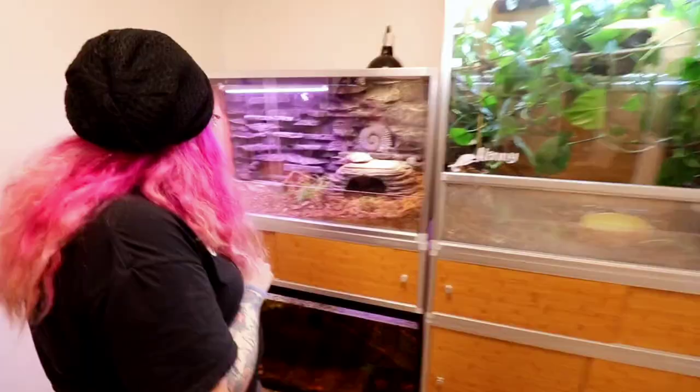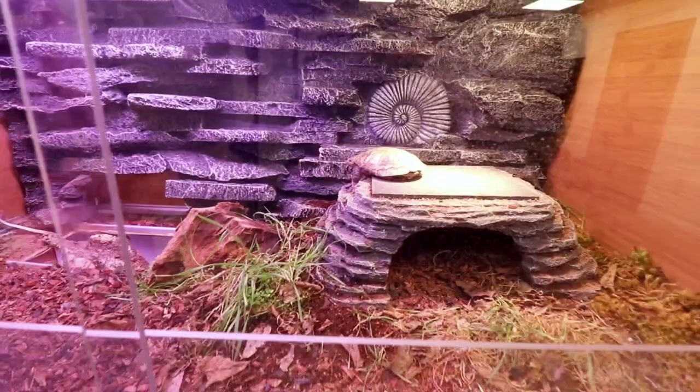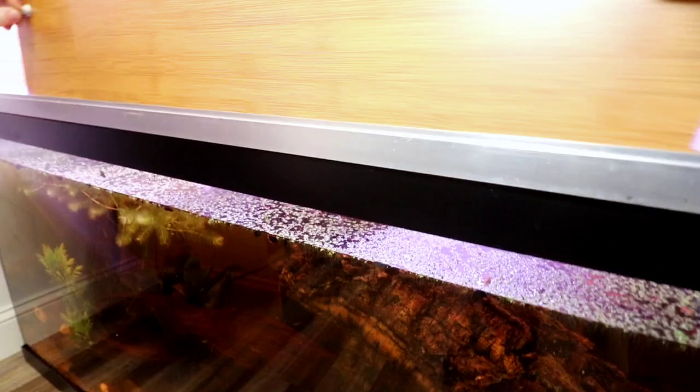We have Theo, who is our newest inhabitant. He is an African side-neck turtle, and he is in what we're calling the Zen Aquarium. So you guys don't know what I'm talking about, but let me back up. What is that? Water? Oh my god, it's water. So we put a 120-gallon fish tank on the floor, then we put a deluxe stacking spacer on top of that. Get this. Look at the size of this cork.